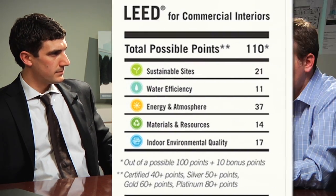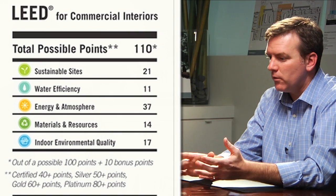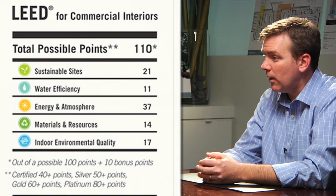to obtain. And that graphic up on the screen shows you the main categories. You have energy and atmosphere, site selection, indoor air quality, environmental quality, and things like that. So within those categories, to achieve points for clients, there's a whole list of criteria that we as architects and designers go through to assess which ones we can achieve for our tenants.